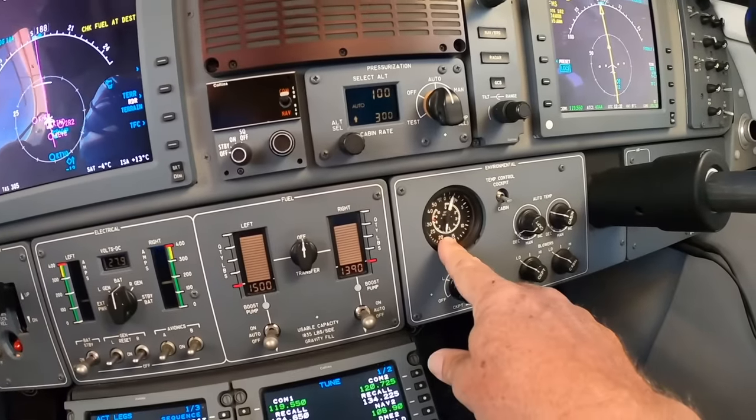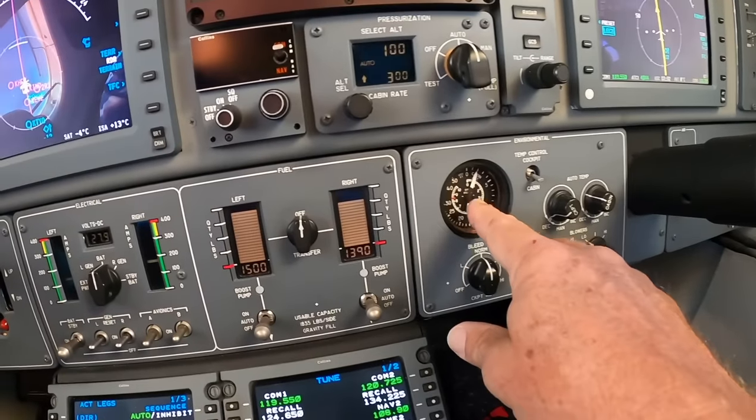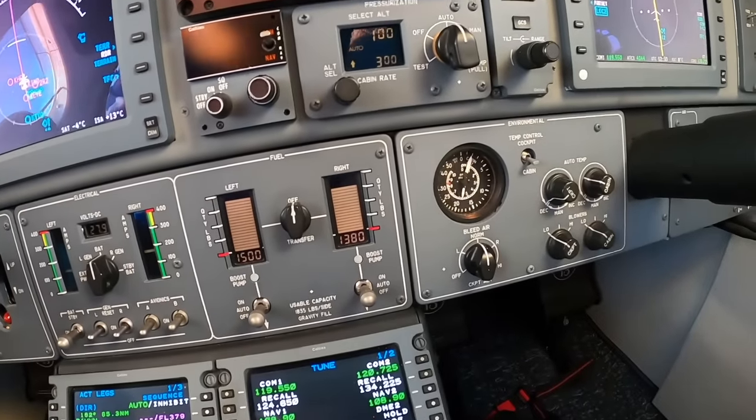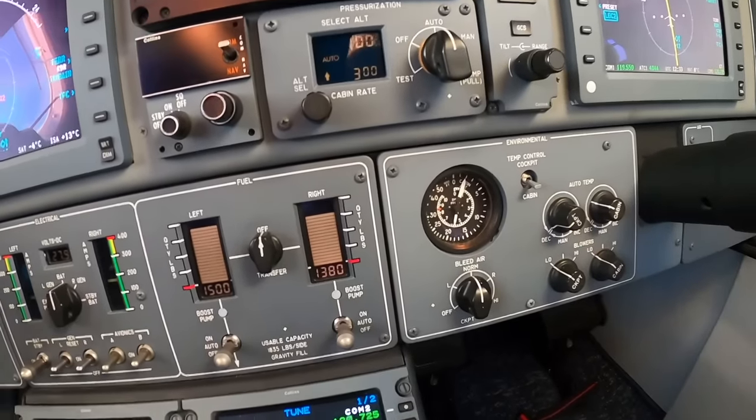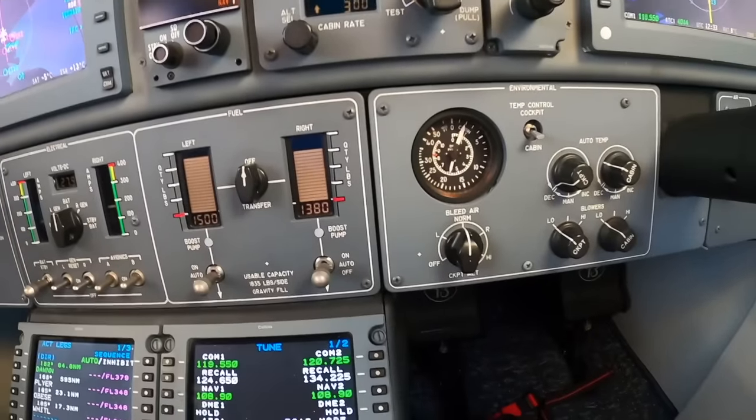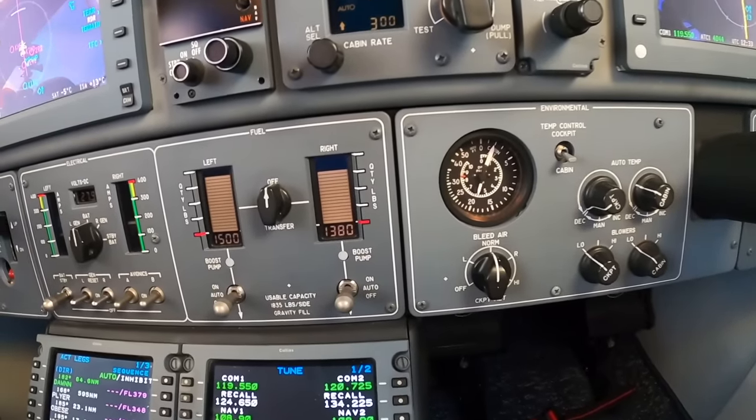The small needle shows the cabin differential. It's right off that inner gauge. It shows us that the cabin is pressurizing. The big needle shows the cabin altitude. So cabin altitude really hasn't left the ground yet. It's still at 1,000 feet.